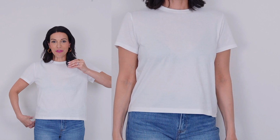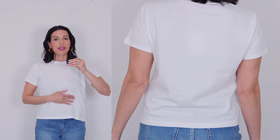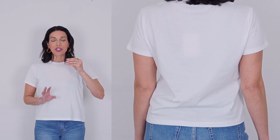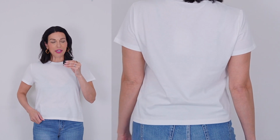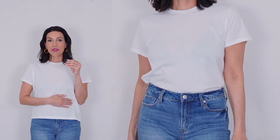This is the organic box tee, also from Everlane. As you can see, it is a much boxier fit than the one before it. However, it is still rather slim, and it doesn't feel overly boxy to me. The material, although this is also 100% organic cotton like the one before it, I really like the feel of this one better. It just feels a lot softer, whereas the other one I felt just had like a teensy bit of roughness to it.